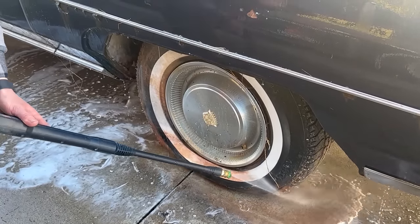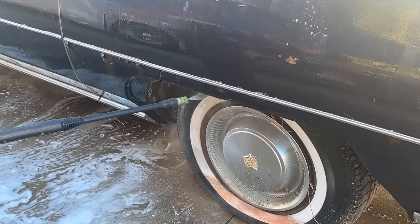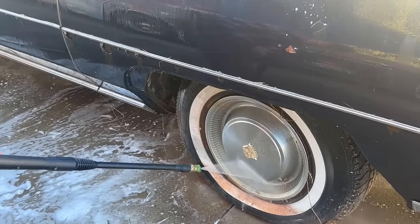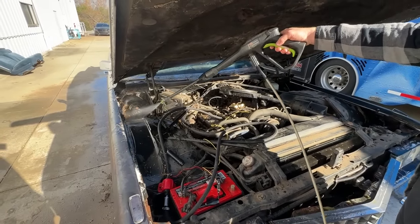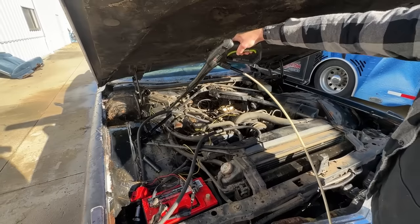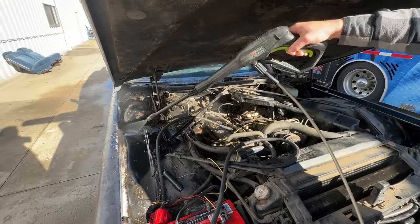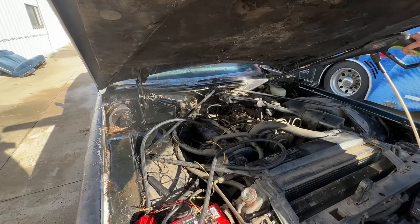Yeah, we'll have to scrub all that really good. I want those white walls to shine. I want them popping. Might have to pull it out by hand. Yeah, not looking too promising.